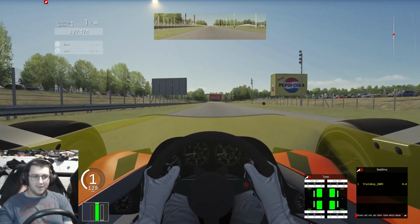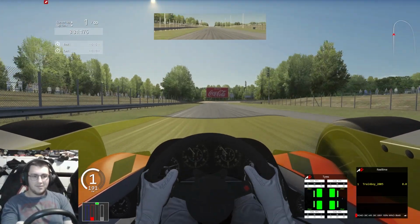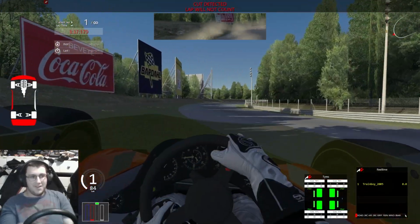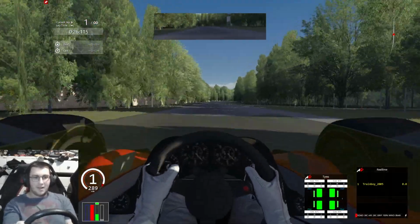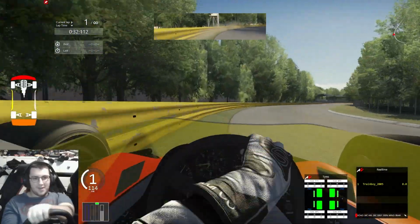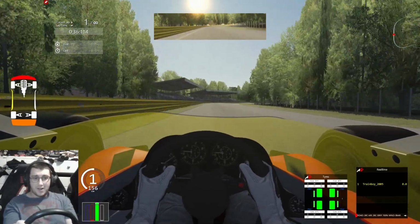It's so weird. Oh, it only has first gear. It's a one-gear car with no downforce. Wow. Coming up to the first Lesmo. The engine braking on this thing is non-existent, so it's very hard to drive.